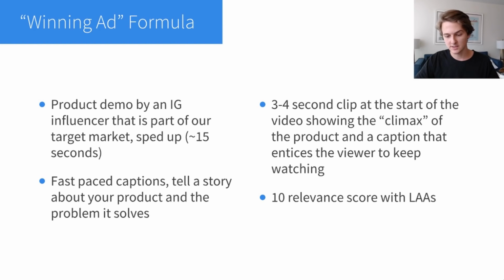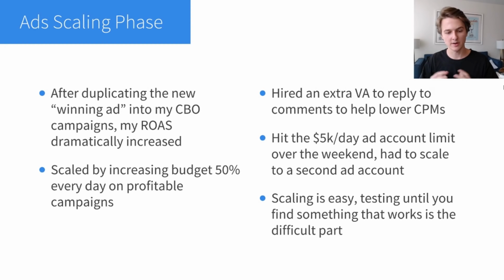Now, last thing to note is that with my lookalike audiences, this ad got a 10 relevance score across the board. It was never under 10. Relevance score is not the best metric to go off of in terms of judging the success of an ad, but it is a reflection of how well it's doing. And if you want a campaign that is really, really scalable, usually you'll have 10 relevance scores across the board for your ads. All right, so let's talk about how I scaled.